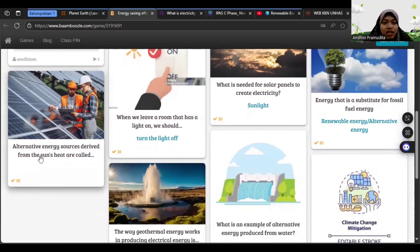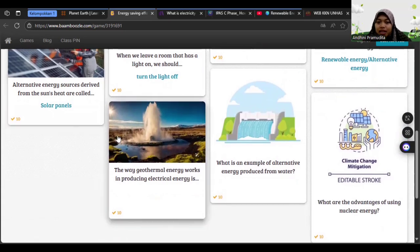So we jump to the next question. Alternative energy sources derived from the sun's heat are called. What is the answer? Solar panels. Yes, correct answer. Next question. The way geothermal energy works in producing electrical energy is. What is this? Yes, it's true. Converting hot steam into electrical energy.